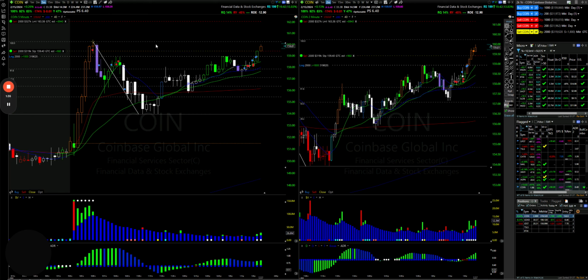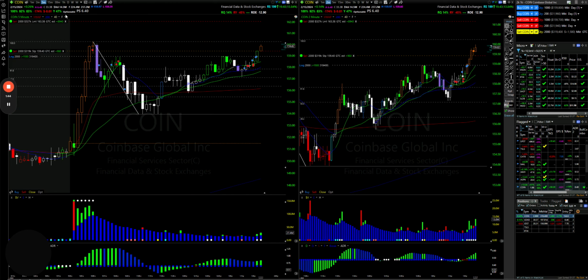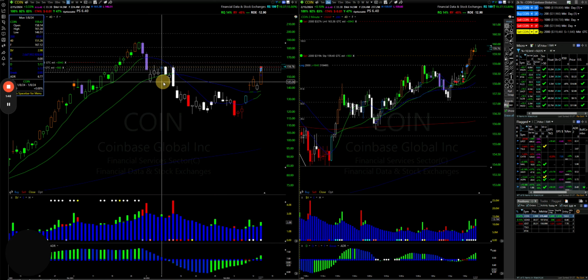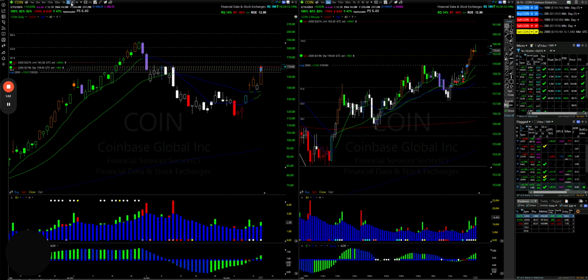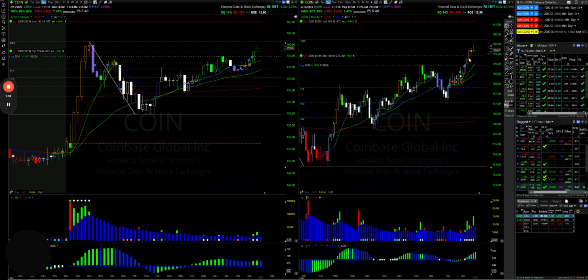But right here, this dotted line, that's the high of the day, which is 160.22. And that's been an important level if you go back to the daily, that, 161. It seems to not want to close above. Closing above 159 seems to be a little bit of a struggle. So this could be an area where it does see some selling and a slight pullback.